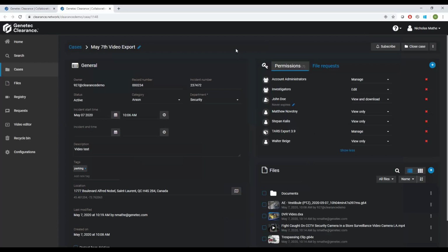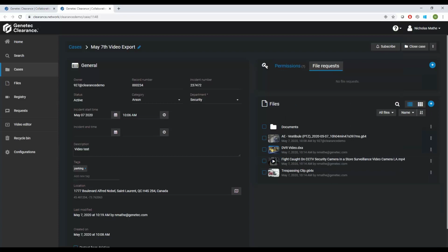So I'll jump back to our case with the admin view here. And we've talked about how we can invite somebody to a case and share information with Clearance. Now we're going to talk about the file request. This is a feature that allows us to bring information into a case from an external source.